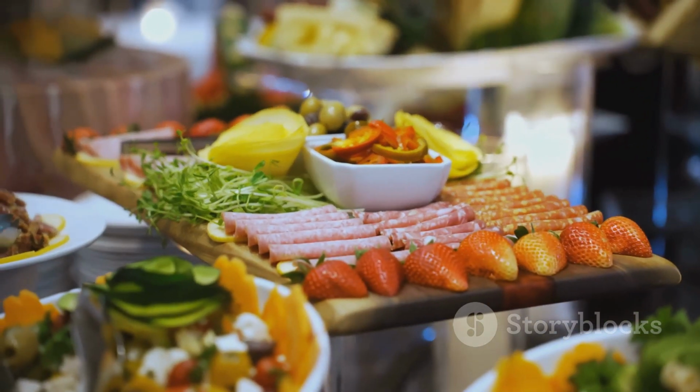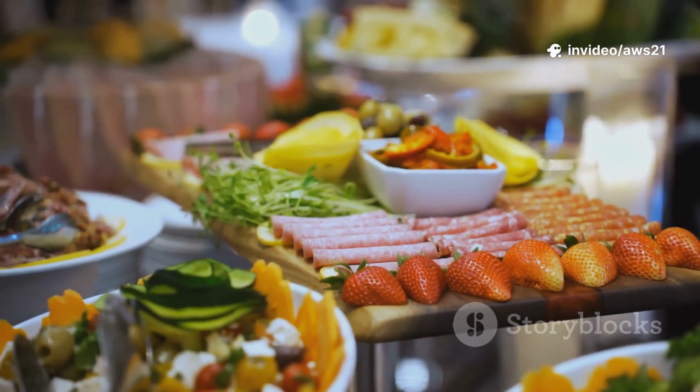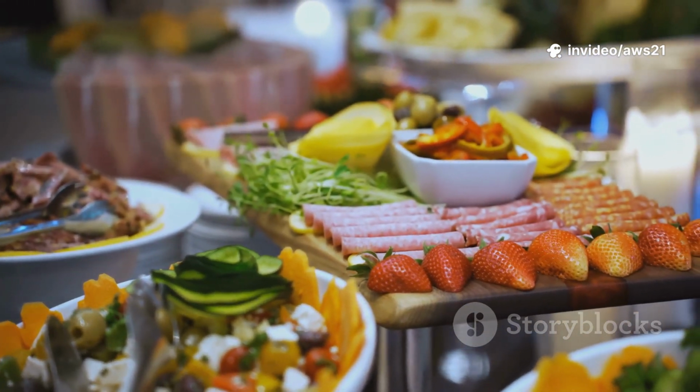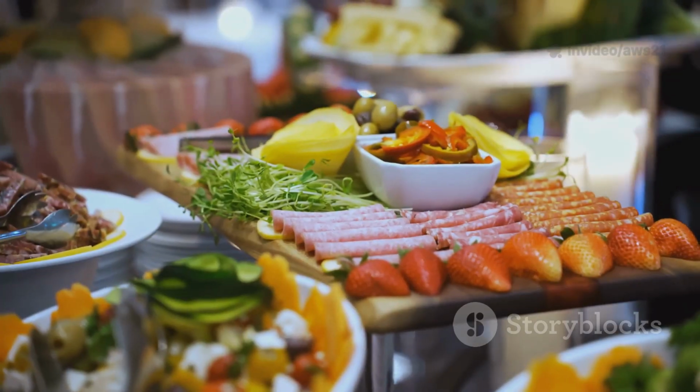A simple rule: eat the rainbow. A plate full of colorful fruits and vegetables ensures you're getting a wide range of nutrients that your lungs will thank you for. Your breathing muscles can be trained, just like any other muscle.